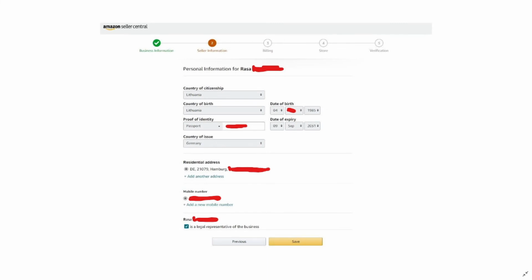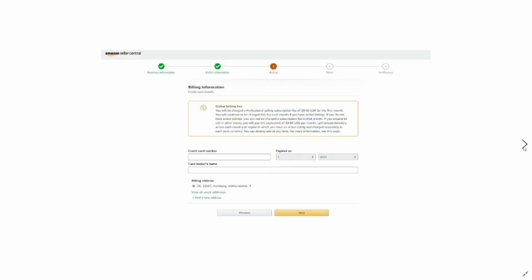Next part is where you put your personal information. So this is where you put all the stuff that you have from your passport, your country of citizenship, country of birth, what type of identity card are you using? Are you using ID or using a passport? The country of issue. Your residential address should automatically pop up here. And then your mobile number, of course, should also pop up here. You're the legal representative. Your name should pop up here. Then you click next or save, and it should get you to the next screen.